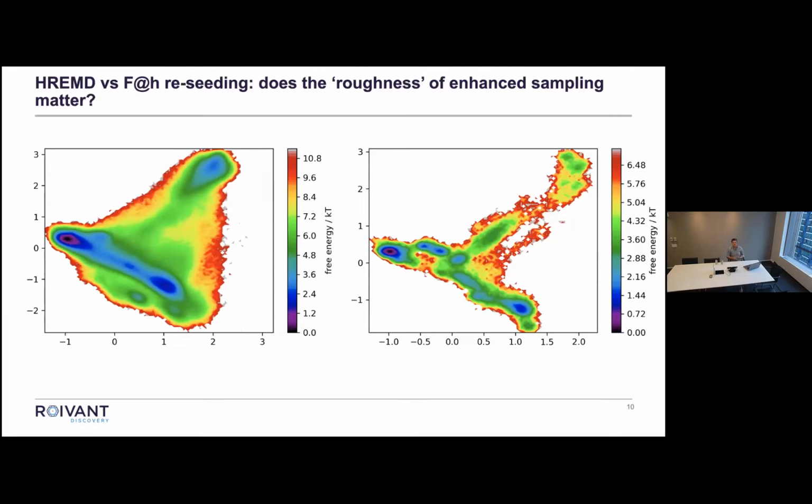But I do want to get at this question a little bit more of HREMD versus unbiased Folding@home simulation. I apologize, these are not as pretty as before, but I couldn't make the point with the prettiness. These are standard TICA plots. On the left is the Folding@home data set in TICA space, and we project the HREMD data on the right. So you can see that it's rough from enhanced sampling. It's definitely missing some, let's call them intermediates, that you see from Folding@home.